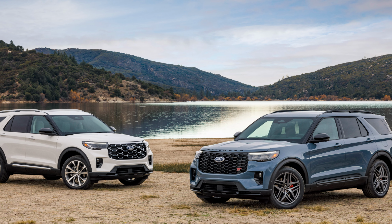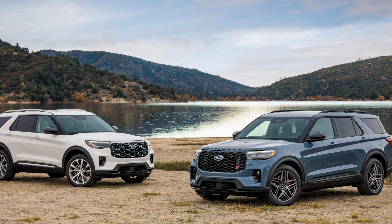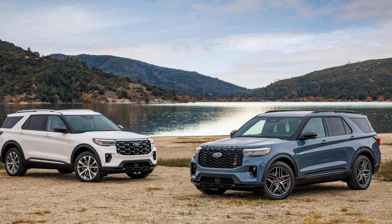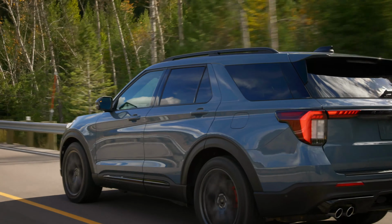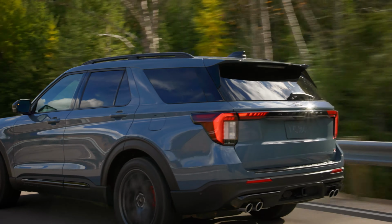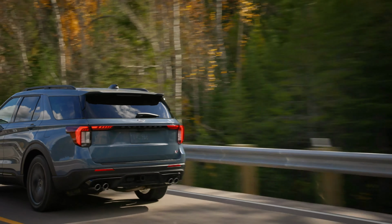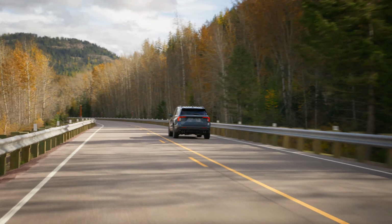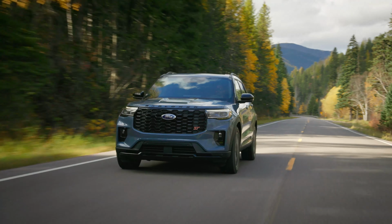As for the wheels, you'll find 18-inch aluminum hoops on the Active. There's a unique set of 20s for both the ST line and the Platinum, and the ST gets 21s as standard. Otherwise, the 2025 Explorer feels very similar to the model it's replacing from an exterior aesthetic. That shoulder line still works really well, and you can tell this is an Explorer at first glance.